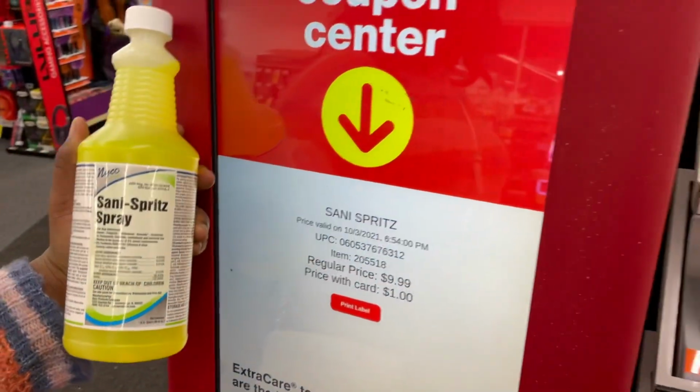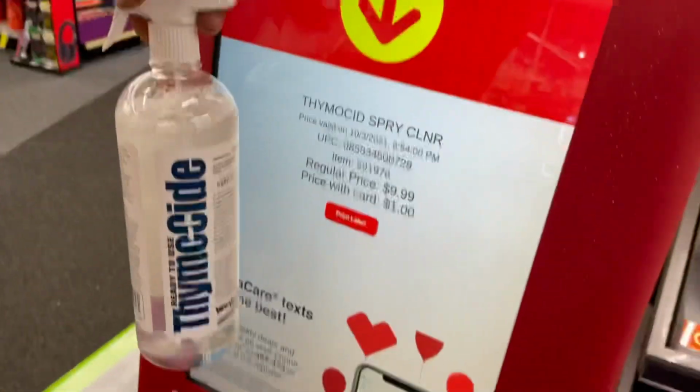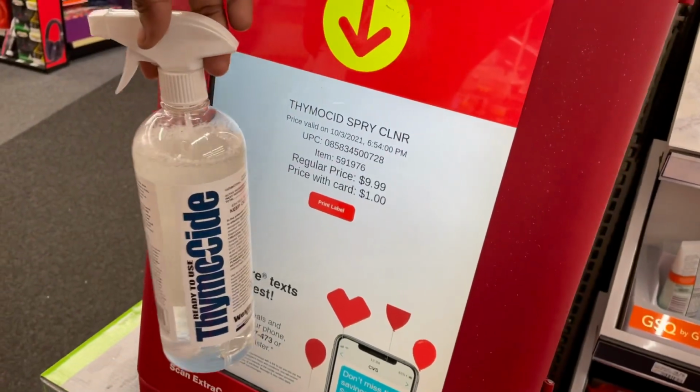We got a couple different ones. They had two different varieties. Yeah, was $9.99, now only $1. Oh my gosh. And then this one too. They really look heavy duty, like those industrial type of cleaners. So yeah, same thing, 90% off.